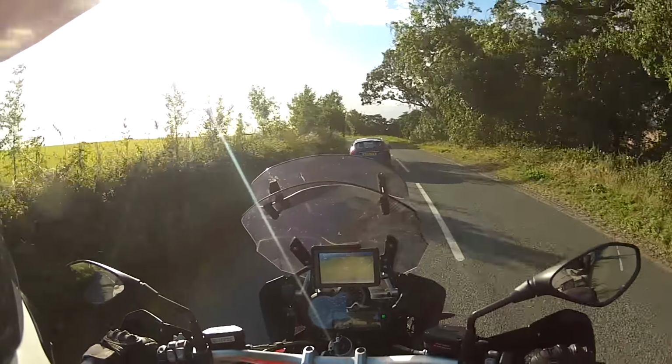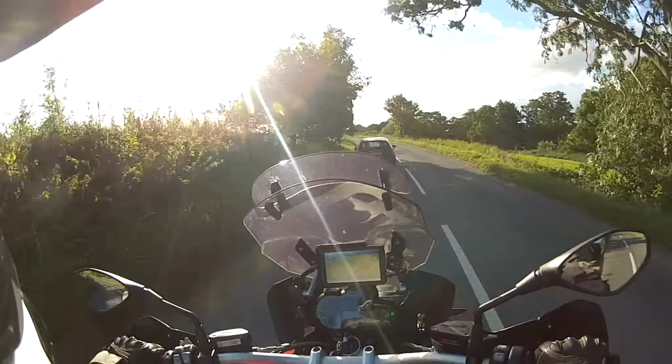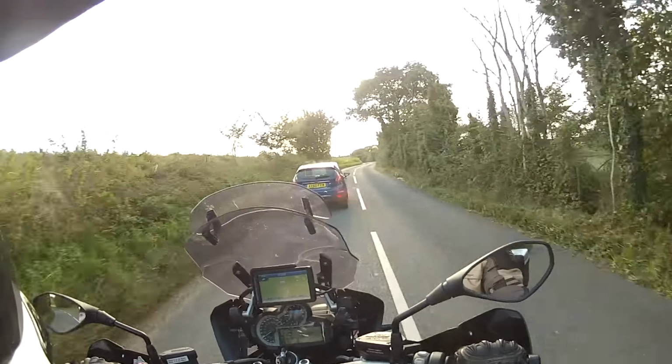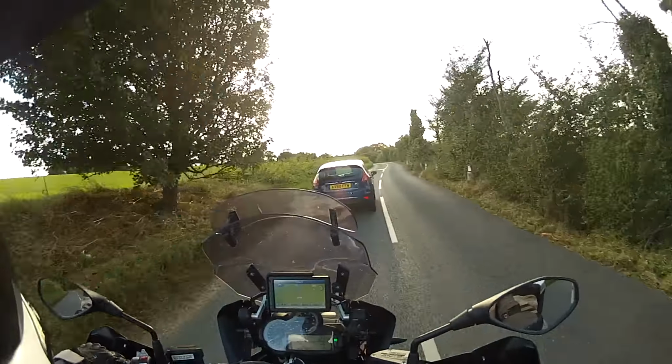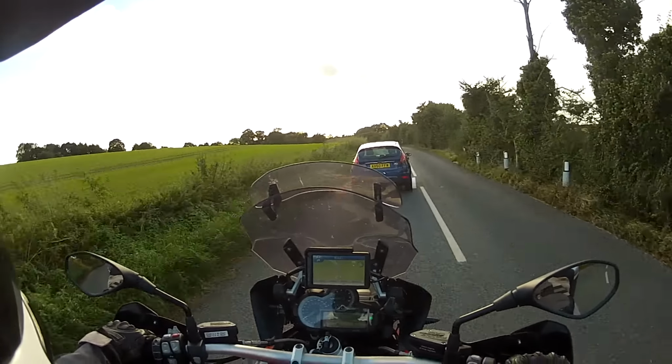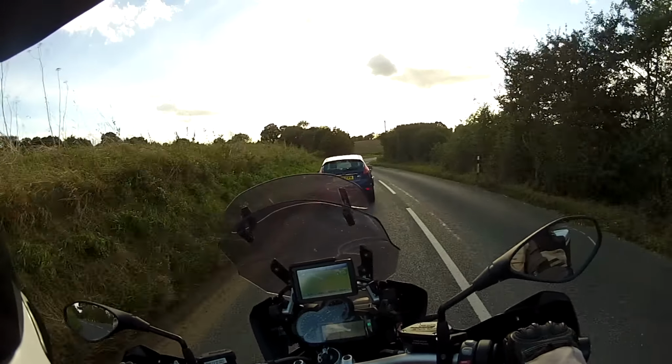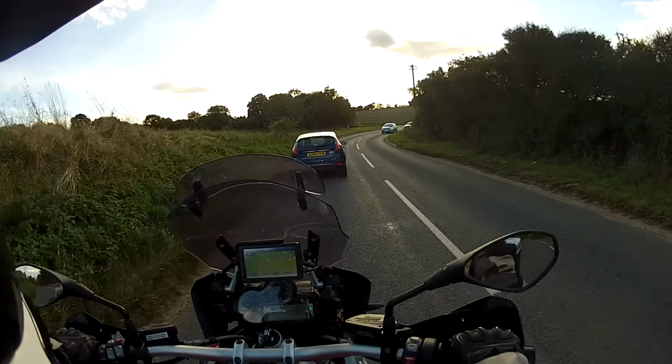I think technically I'm still in Suffolk, and that's why I've got this extremely slow car in front of me. Nothing behind me. So tempting then. Probably could have made it. Didn't go for it. Probably is not good enough.